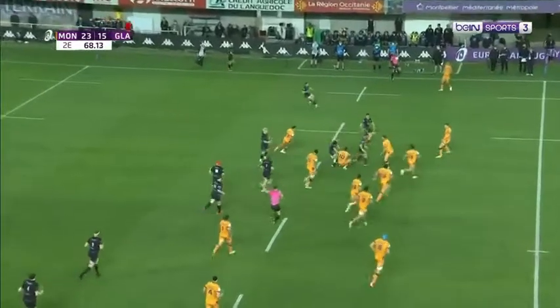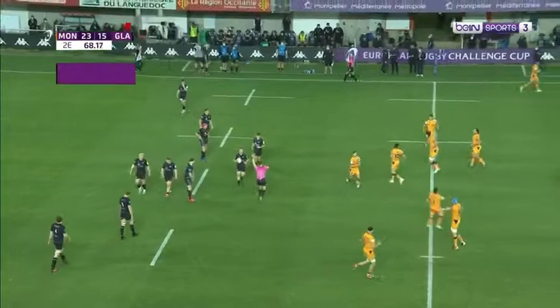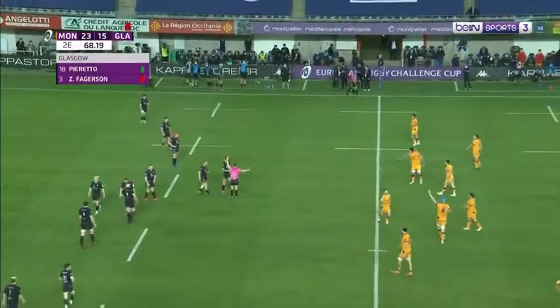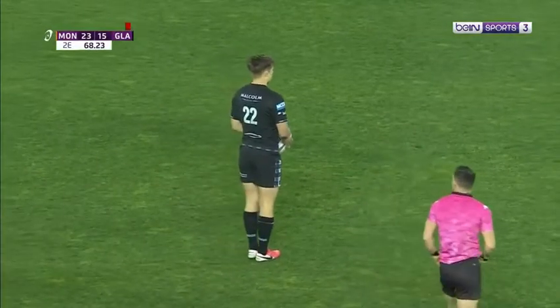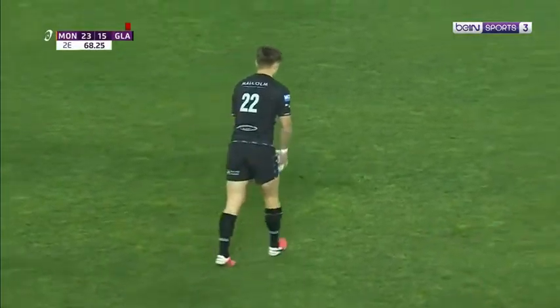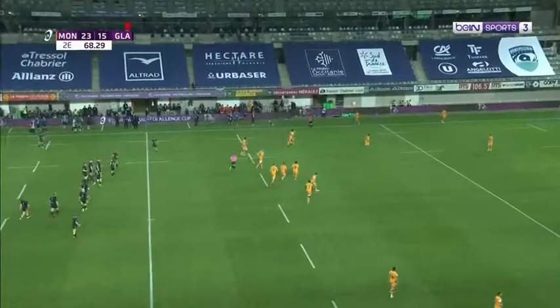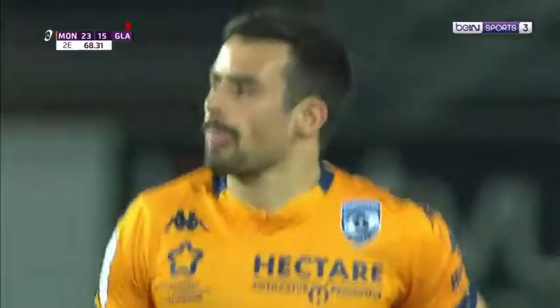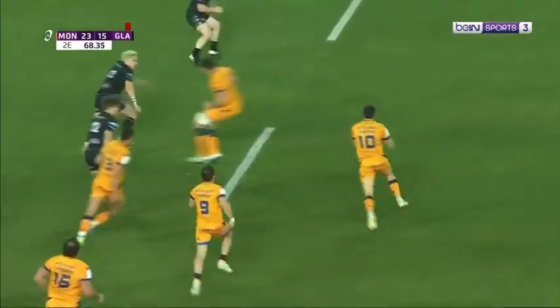Lozovsky had outside him Rates, who came in off the left wing, but he knocked the ball on. The ball was played, and Ross Thompson's first feel of the ball will be his left foot touch finder down towards the Montpellier 22. Just another unforced error there by Montpellier. We've seen a few of them tonight. The review session on Monday won't look too good.